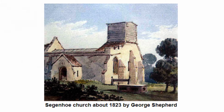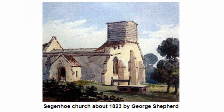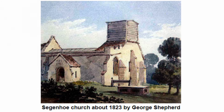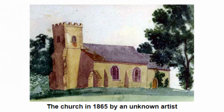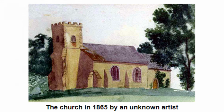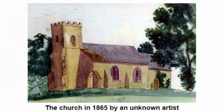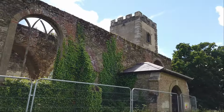Now you can see from this 1823 painting here that the church was rather strange looking at that point. It seems that it had already fallen into disrepair by this stage. I do have a crumpled picture of it on me here. But then if you look at another painting about 40 years later, just about the time Lincoln was getting shot, it looks like this. So significant work had been done to certainly the tower between those two dates. That's practically how it still looks to this day.